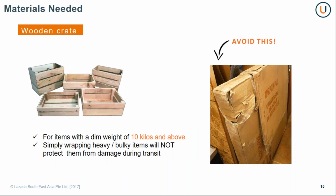If your product weighs 10 kilograms and above, please use a wooden crate. Simply wrapping a heavy or bulky item will not protect it from damage during transit. If you insist on using the original packaging of your product without a crate, then you run the risk of experiencing this. As you can see, it's just like the example that we have presented before. The packaging is badly damaged and it even has a fragile notice on the box. So there's a huge tendency that the contents of the package are also damaged.